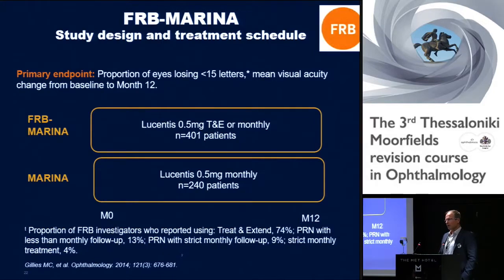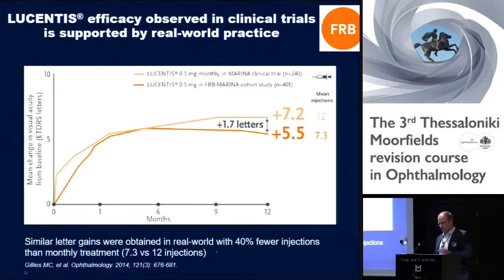Gillies and colleagues, back in 2014, published one of the first publications. They took a cohort of patients resembling the characteristics of the Marina study, pulled out of this big registry, the FRB, and compared it with the Marina study. In other words, real world versus randomized controlled trials. They showed that in the real world, there is a significant gain of letters, not as good as with Marina but good enough, with fewer injections: 7 rather than 12 in the original Marina study.